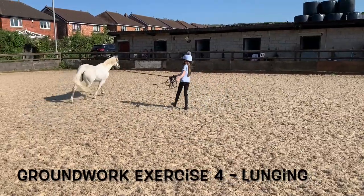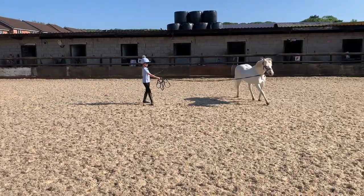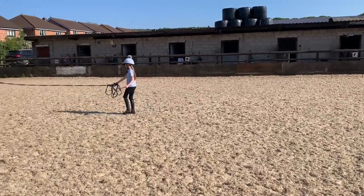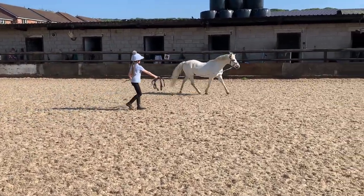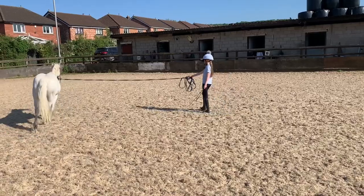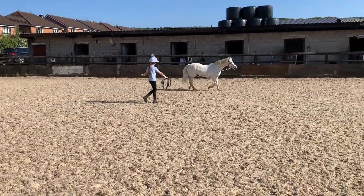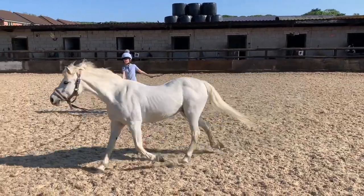The last exercise was lunging, both in walk and in trot. This usually helps in getting out any excess energy, loosening stiff joints, or correcting bad behaviour. In the wild, the alpha horse corrects behaviour by making the other horse move its feet. So by lunging out bad behaviour, you are re-establishing your authority.